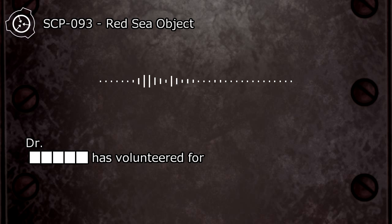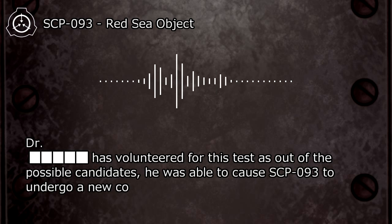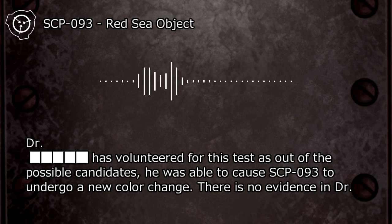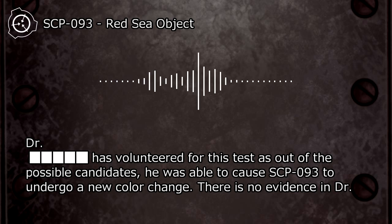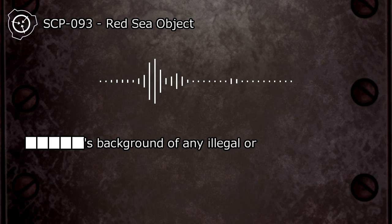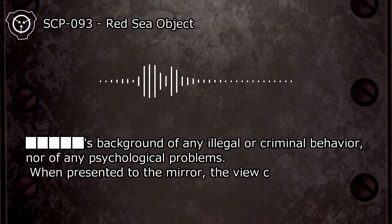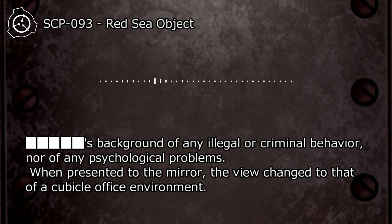Doctor has volunteered for this test as, out of the possible candidates, he was able to cause SCP-093 to undergo a new color change. There is no evidence in Doctor S's background of any illegal or criminal behavior, nor of any psychological problems. When presented to the mirror, the view changed to that of a cubicle office environment.